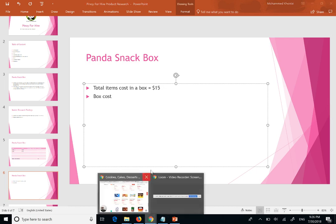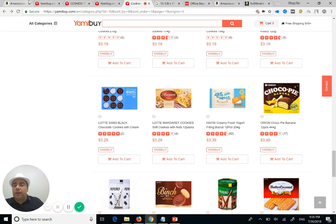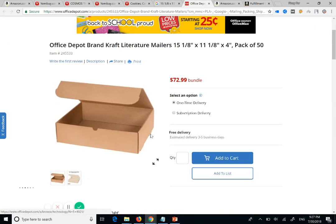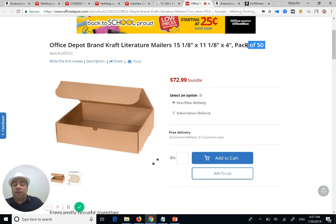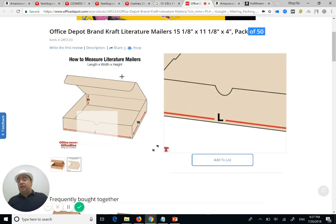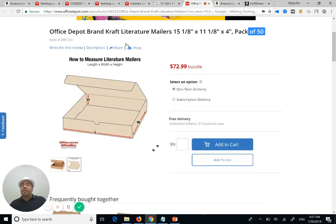So I did some research on the boxes. You can always Google it. I came across, for example, a supplier that offers this. Again, you can see here the cost is high. This is the closest one I was able to find. It costs $73 for a 50 pack. Similar size, kind of. You can probably find a better price. It's just my initial research. You can come and say, okay, this is the supplier, this is the cost. All of this information needs to be in the presentation.